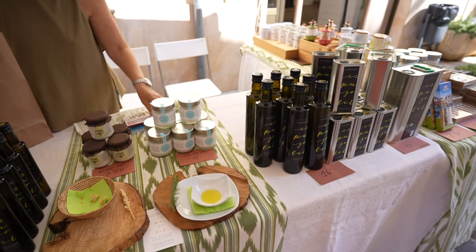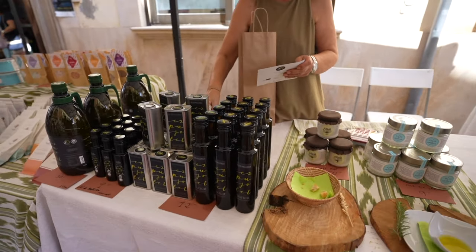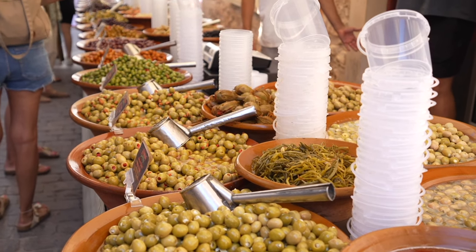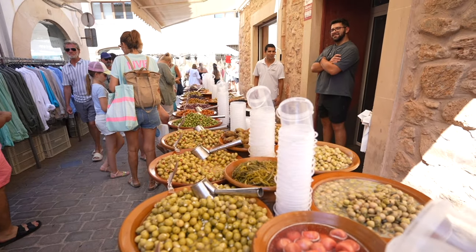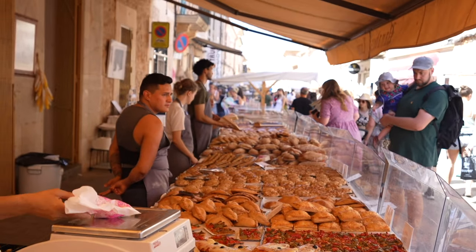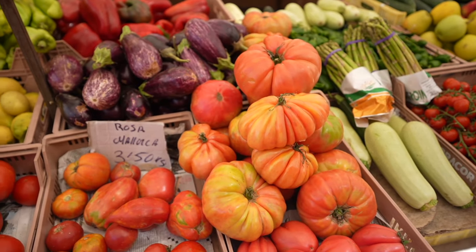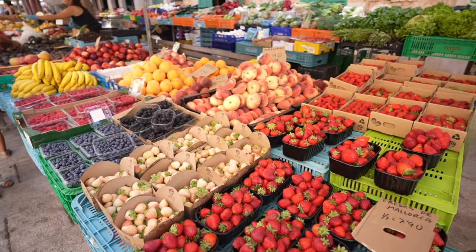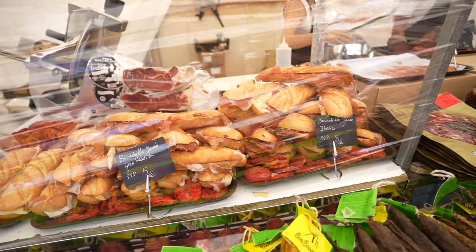I'm getting olive oil because my mom told me to. Gosh, you can smell these olives from weeks away. This is so cool. These are the most beautiful heirloom tomatoes I've ever seen. These are huge. I think we're gonna get a sandwich and maybe take it to the beach.